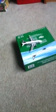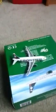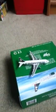What I must ask though is why such a big box? Because the model itself really isn't that big. Look at the box. You could probably fit a bigger plane into that box very easily. The box is massive. I mean, for one of my other models, the ATR-72, the box was tiny, and I think you could probably get away with fitting that inside the ATR box, but probably not.